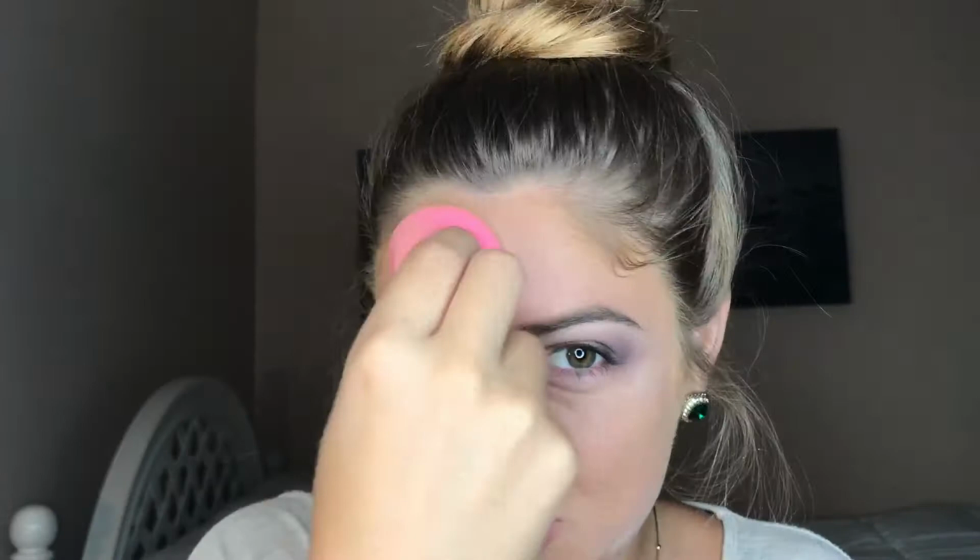Oh my god, there's glitter on my face. How did that happen? I live, bleed, and breathe glitter. I promise the foundation does not come with glitter in it. I don't know where that came from.